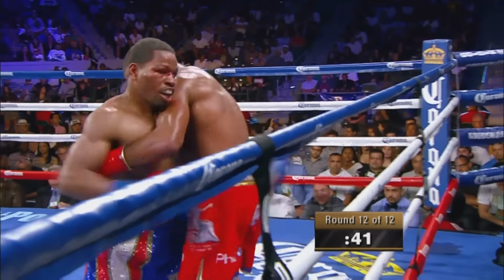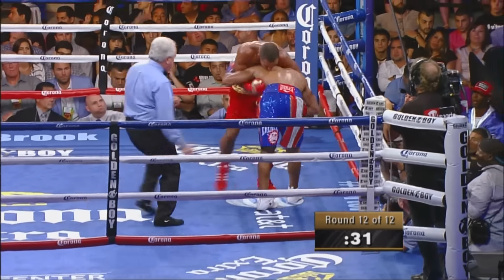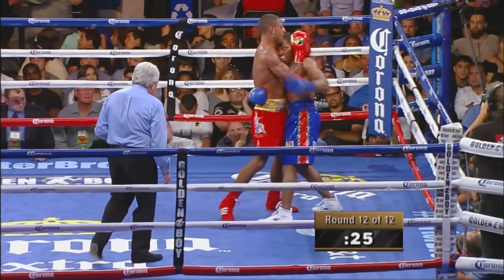I think if Brook doesn't get it, he will have learnt so much from this, because he did look tight and nervous in those first couple of rounds. And I'm sure he was thinking, do I belong at this level? The answer, emphatic, yes, he does.